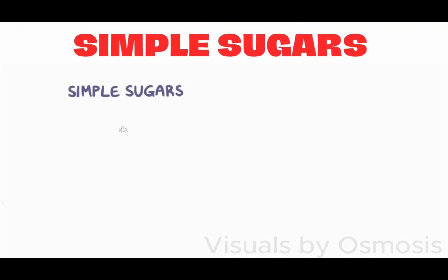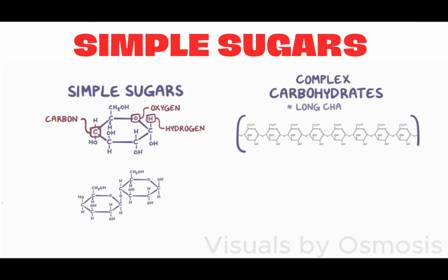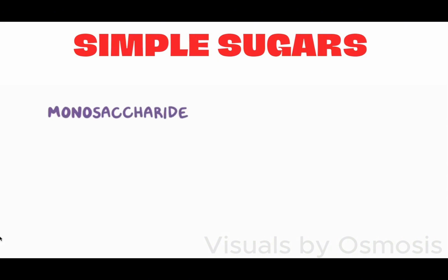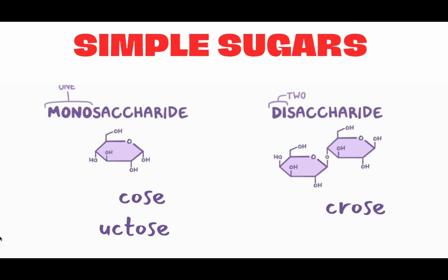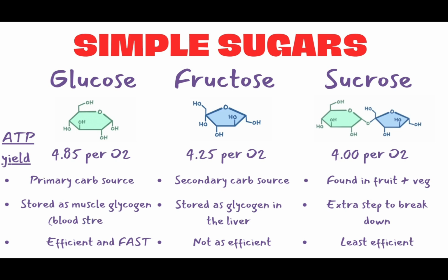Simple sugars are carbohydrates made up of carbon, oxygen, and hydrogen, either alone or in pairs. However, there can also be complex carbohydrates, which, due to their structure, must go through extra steps to be broken down, making simple sugars a quick and efficient source of fuel. Sugar can be broken into families of saccharides. Monosaccharide, referring to one sugar molecule, such as glucose and fructose, or disaccharide, meaning two sugar molecules, such as sucrose, which is where glucose and fructose bind together.